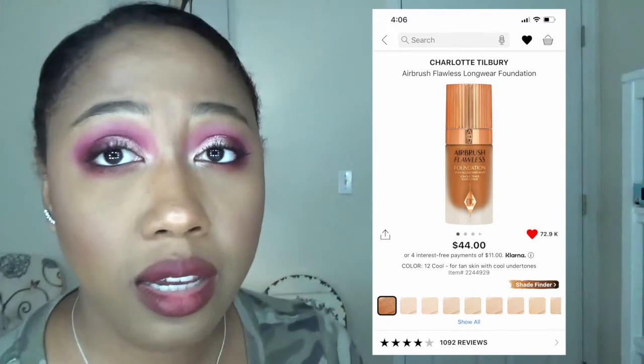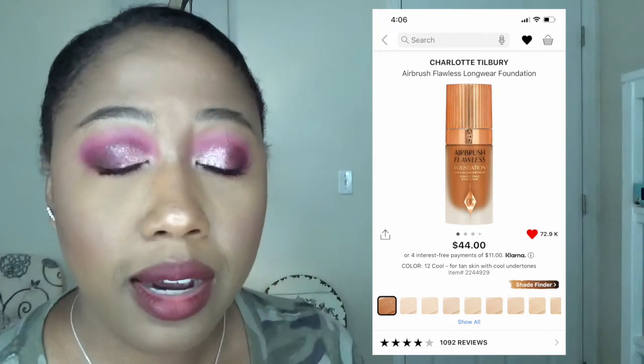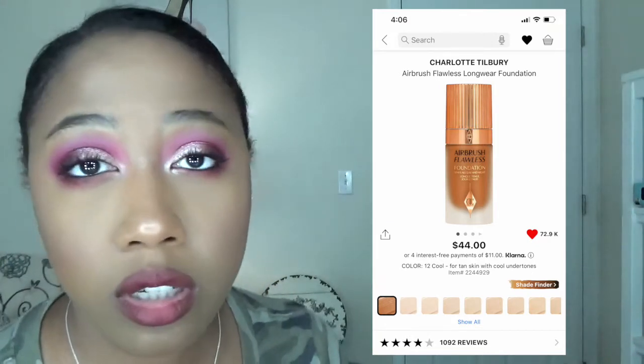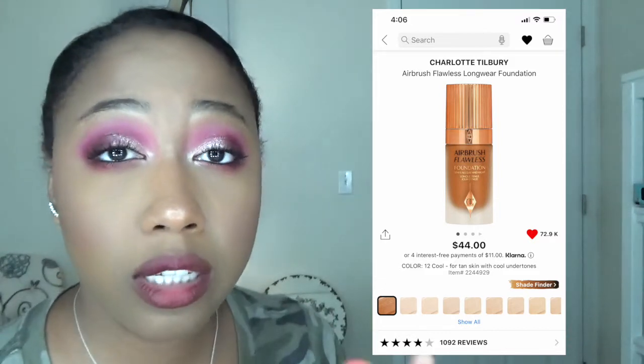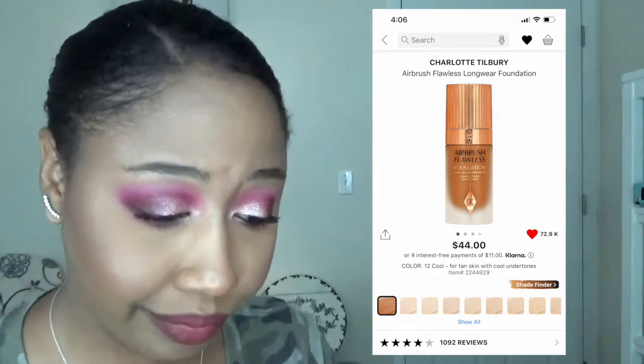I've never tried anything from Charlotte Tilbury. I have a few things from her on my list, and this is one of them. So definitely want to try out her stuff. If you've used Charlotte Tilbury, I'd be curious to know how her stuff works, especially if you've used this foundation before. And then airbrush.